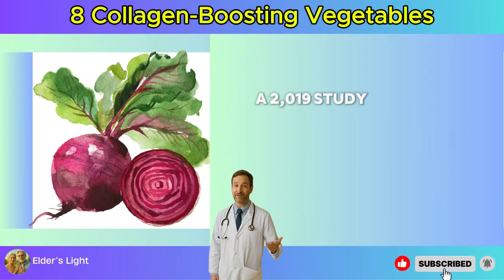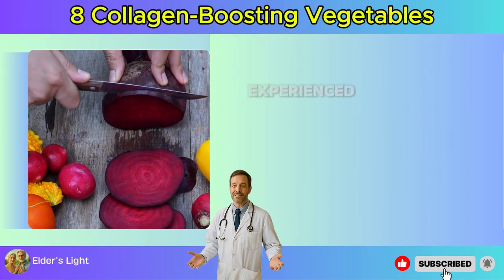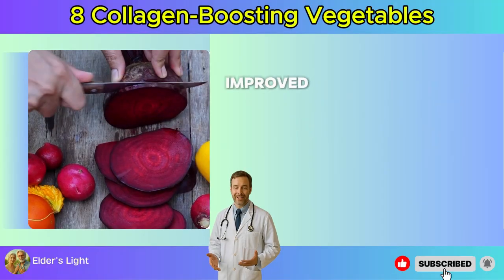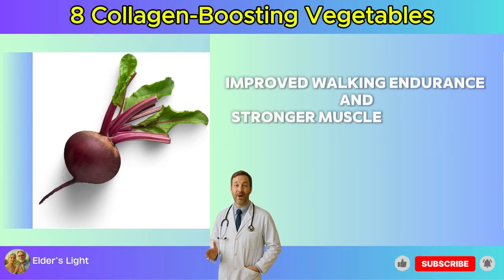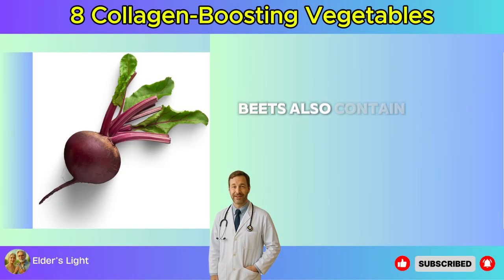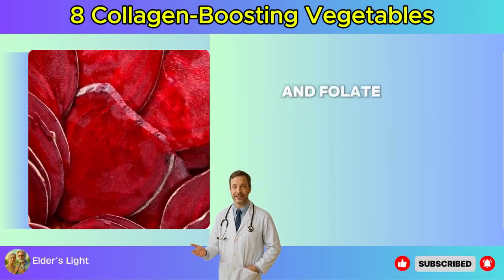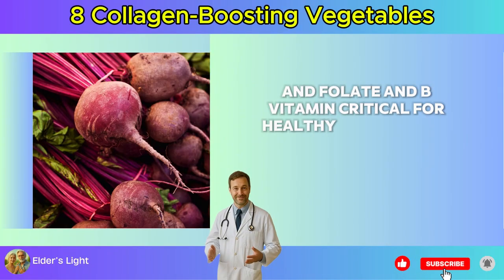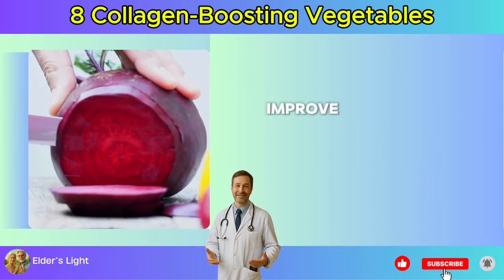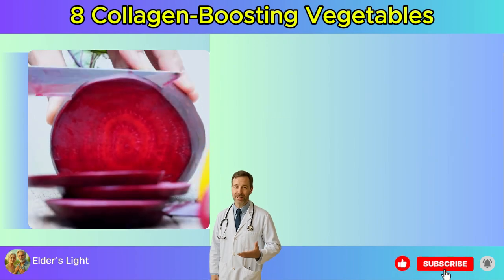A 2019 study published in Nutrients showed that older adults who drank beet juice daily experienced a 21% boost in lower limb blood flow, improved walking endurance, and stronger muscle activation in the legs. But it doesn't stop there. Beets also contain betaine, a powerful anti-inflammatory, and folate, a B vitamin critical for healthy tissue repair. Together, they reduce oxidative stress, improve healing, and protect against the silent breakdown of collagen in joints and tendons.